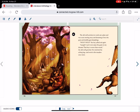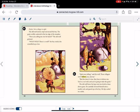The wolf sat down to work out a plan and was soon snoring away and dreaming of mooshu goat and double goat dumplings. "Wolf, wolf," the boy yelled out again. "Arr, I can't even enjoy the goats in my dreams. That boy is worse than the weeds," the old wolf growled. He stretched his aching legs and went to the meadow once more. "Perfect. Not a villager in sight." The old wolf slowly crept out towards the boy, and the goats swiftly scattered to the far edge of the meadow. "Were you calling me over for lunch?" the old wolf grinned. "Wolf, wolf, there is a wolf!" the boy cried as he scrambled up a tree.